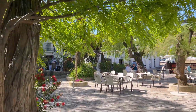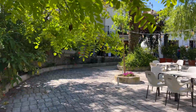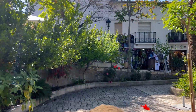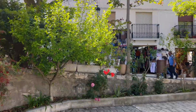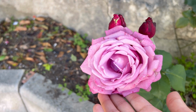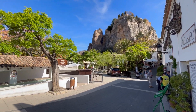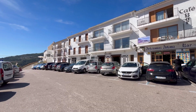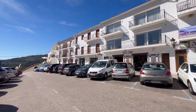One of the bigger squares here is part of a bar, cafeteria, and restaurant, surrounded by natural typical flowers of the region. Be careful because some of them are poisonous or can cause allergies, but not these ones. Gorgeous roses are also here in the area. This is the older part of Guadalest, and when we get back towards the parking lot, here you have some more typical shops where you can buy some souvenirs.